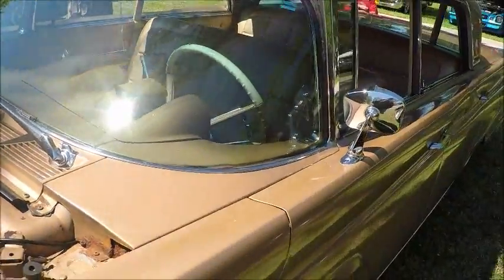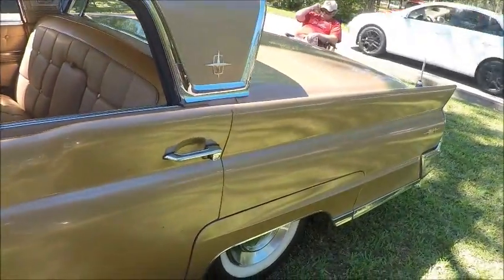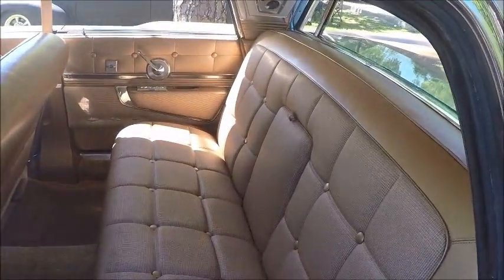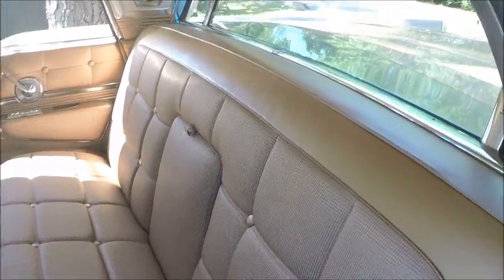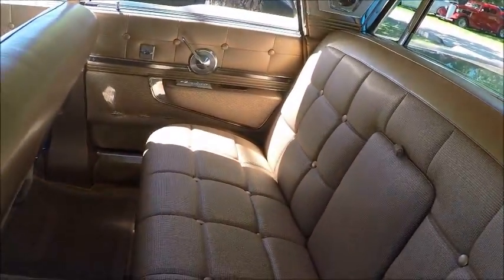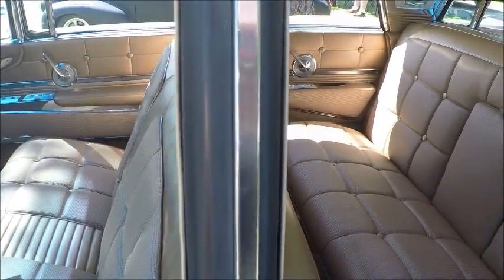Notice how the connections are made for the air conditioning. Has a breezeway window, as you can see, reverse slant. Fold down armrest. Very luxurious. Tufted upholstery.